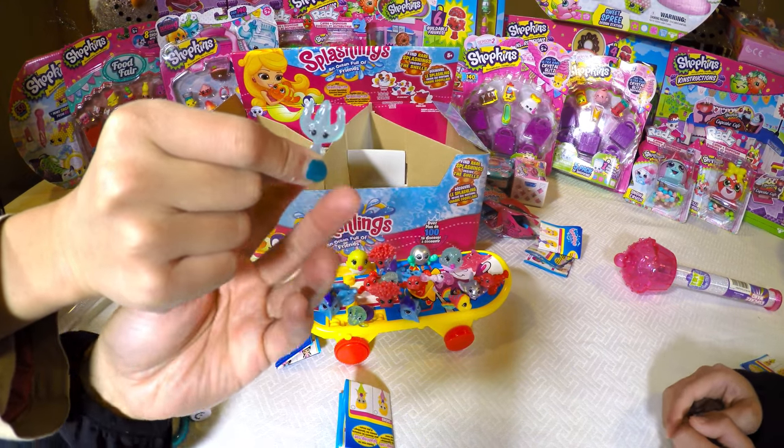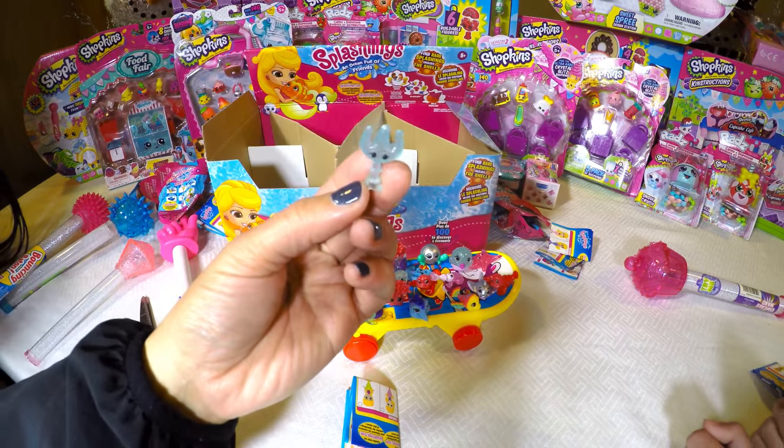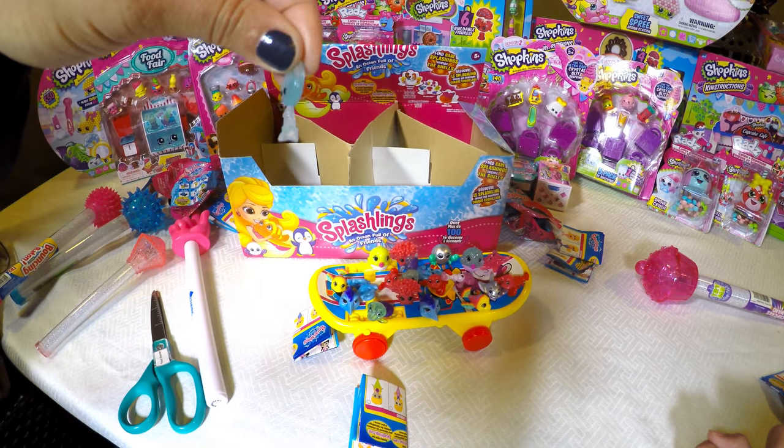That's nice. Yes, that's a Trudy Trident. So that's the first time we've ever got that one, Trudy, right? Yes, Trudy Trident. Yeah. It's a fork. So we had to open up 30 bags to actually... 32. Oh, 32 to finally get her.